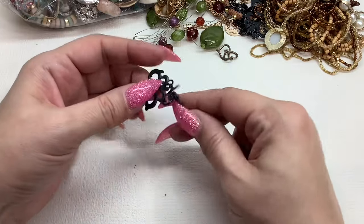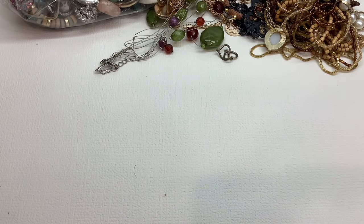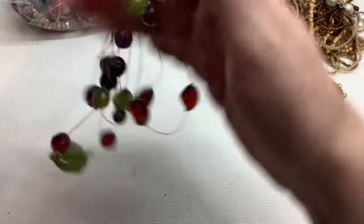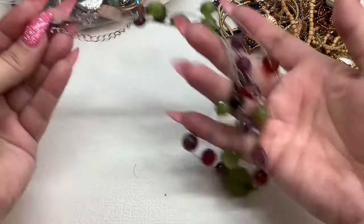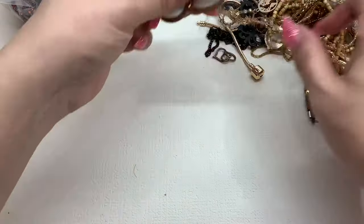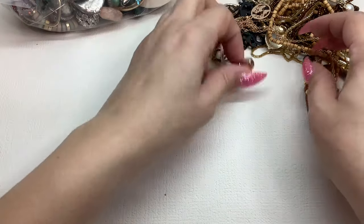All right, this I think is broken. Yeah, that looks broken, but we'll put that in the craft lot. You never know what somebody might be able to think up to repurpose or upcycle something. I don't really do illusion necklaces. As you can see, they get all bent up, but maybe somebody can take care of those beads and turn them into something else. Here's something missing, a bead, so we will just put that in the craft.